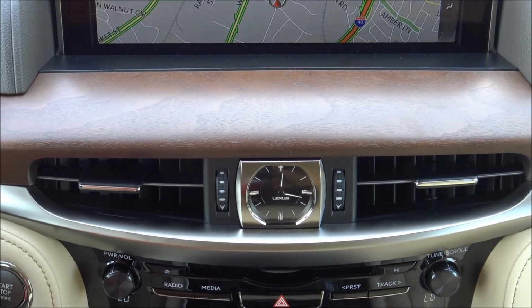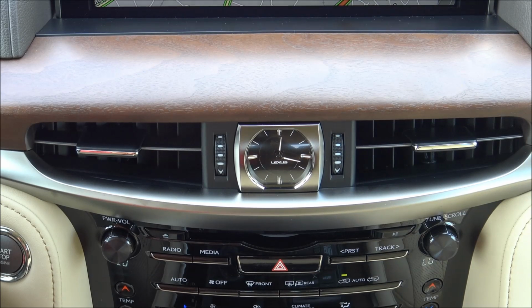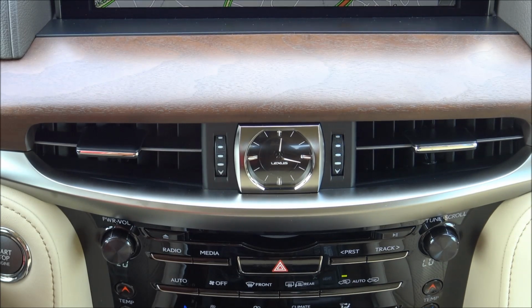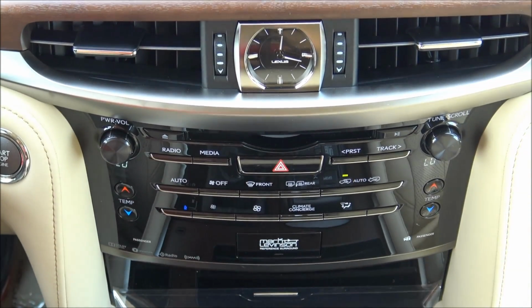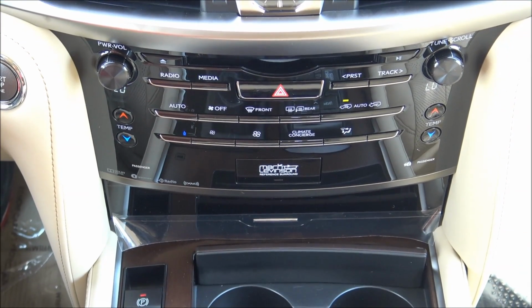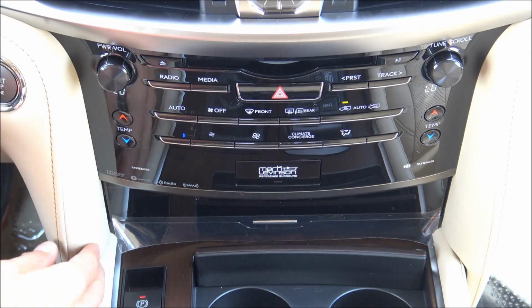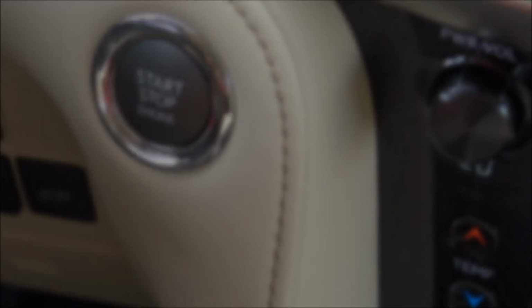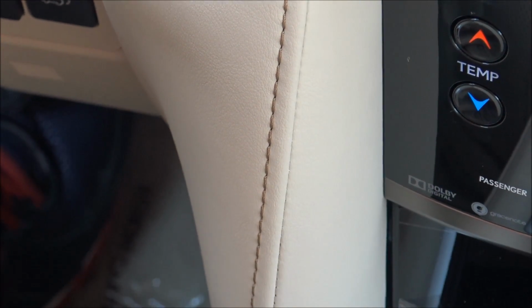You've got the analog clock, and that is GPS enabled. In other words, if you cross a time zone, it can reset automatically. And you have your climate vents there to the left and right of the clock. And then you've got this center portion for radio and climate controls. And you also have stitched leather right here on either side of that. But just take a look at the panels that are along the left and the right side of that climate control system.